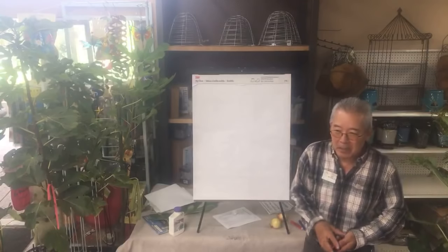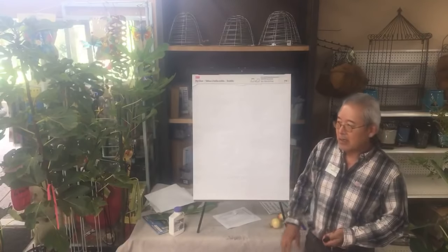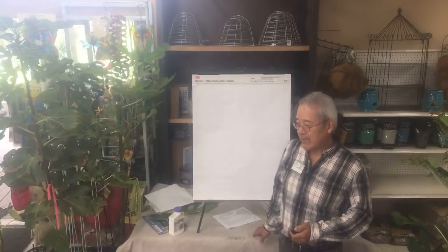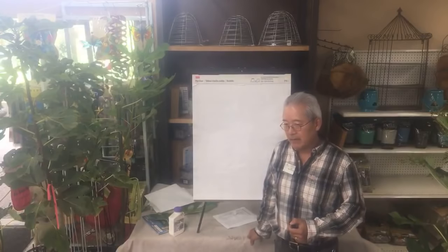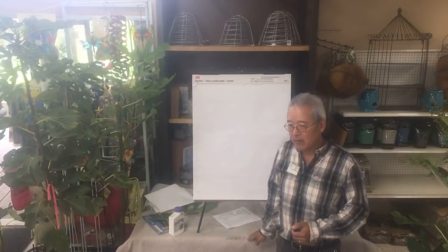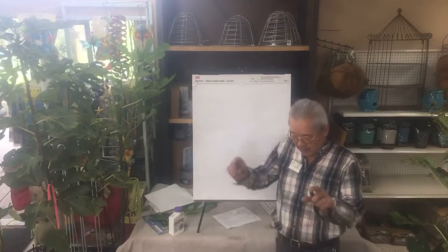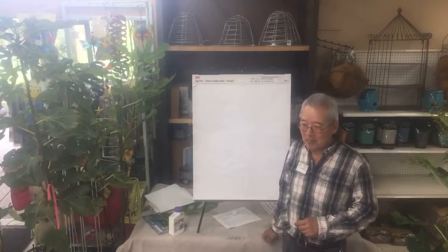Okay, yes? Can fig grafts have different varieties in one? It's possible, but it's not easy because of the latex that they have. That sap that comes out, that milky sap, makes it harder to graft. I would just say take a lot of cuttings and grow them in the same pot. Just like that.